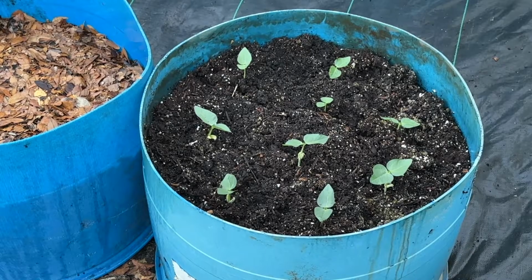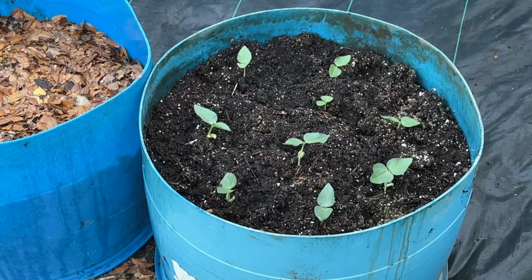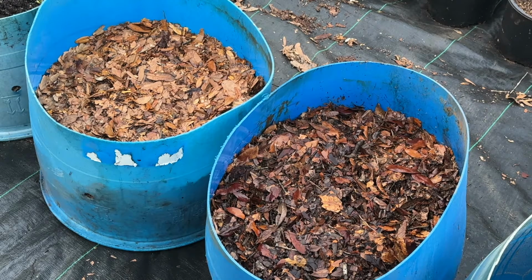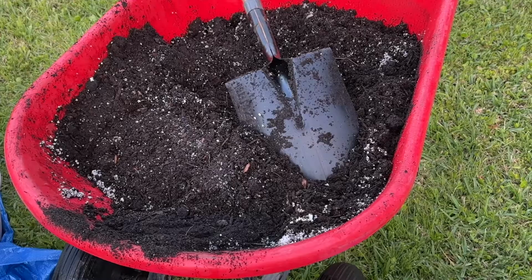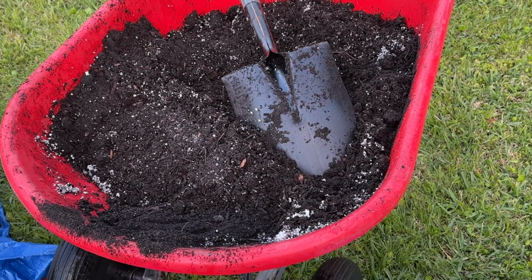I'm planting purple hull peas in the 55-gallon barrels cut in half. I'll show you what I'm doing. These 55-gallon barrels are about 18 inches deep, and purple hull peas don't get that deep. And I'm trying to conserve my soil, so I have leaf mold that's left over from about a year ago, so I'm filling over half of the barrel with leaf mold. And here I have some homemade potting soil mix that I'm going to put on top.